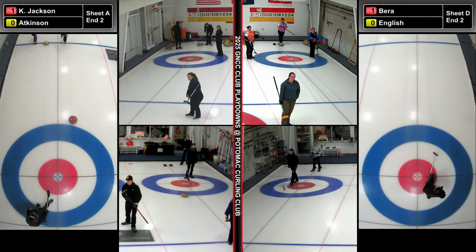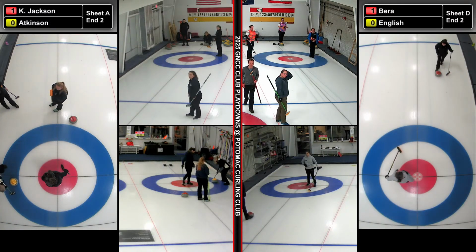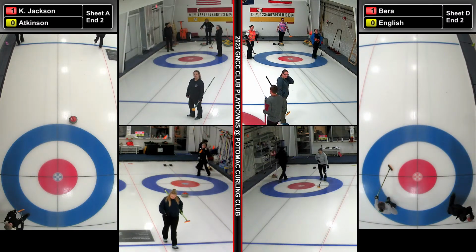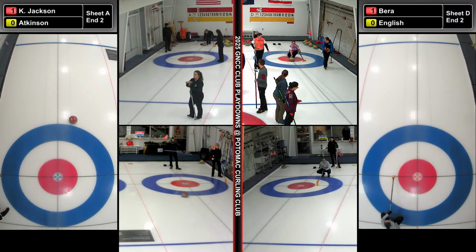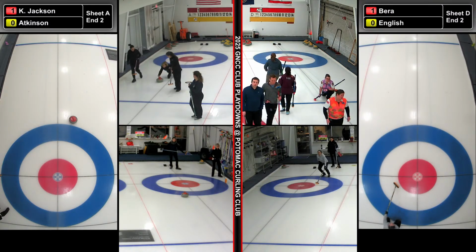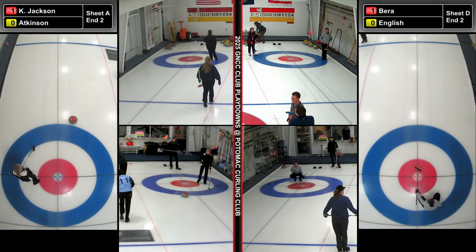Hammer on sheet C here. Is it gonna stop? Uh-oh. Oh, he buried one behind that corner guard to force and got a steal out of it. Yep, and 1 yellow for Leichter. Is that how you pronounce it? Leichter. Yes. Team Leichter, are they out of Broomstones? Is that the club they're from? Or is that out of Philly? Broomstones, yes.